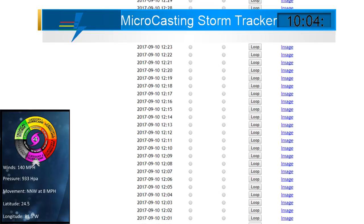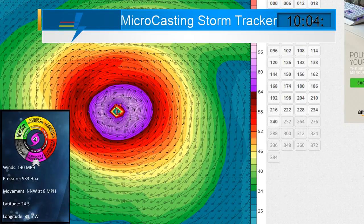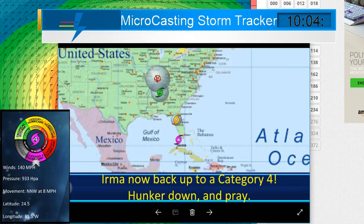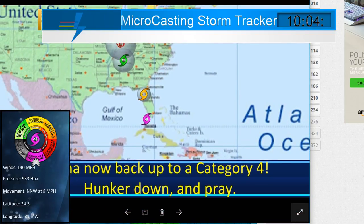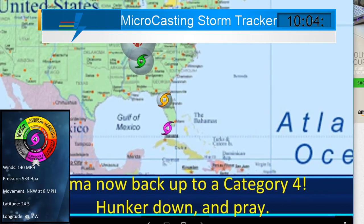But yeah, so here I'm just going to update this imagery real quick. And for those new watching, here is the current situation. Here's the current forecast for Hurricane Irma, showing this thing as a Category 4 hurricane on the Saffir-Simpson hurricane wind scale.